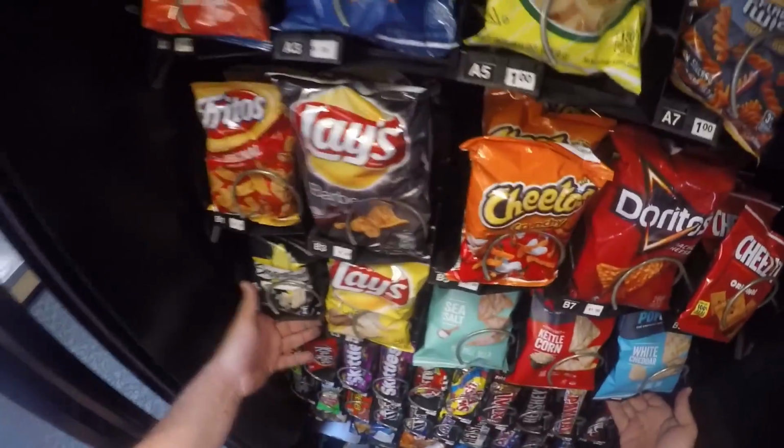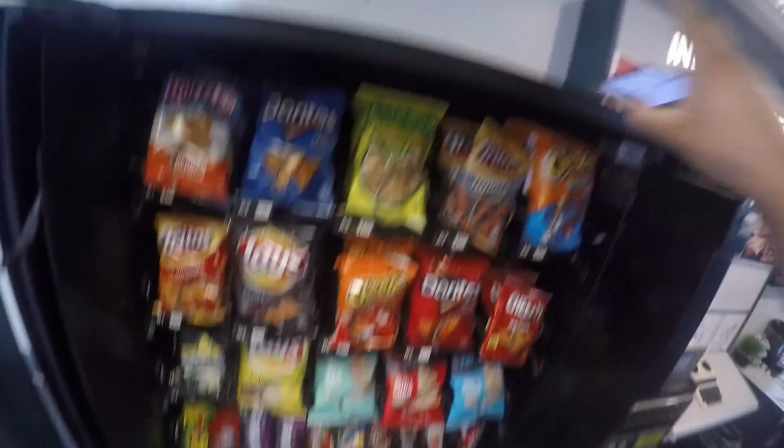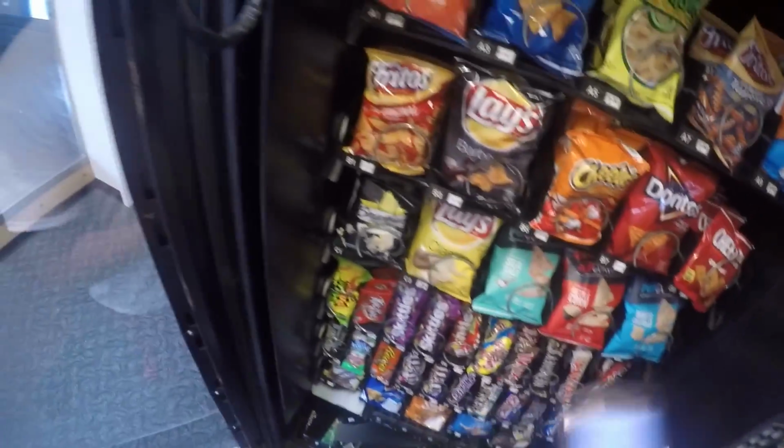Alright, so we're now done with shelf 3. We're going to move on to the first candy shelf.